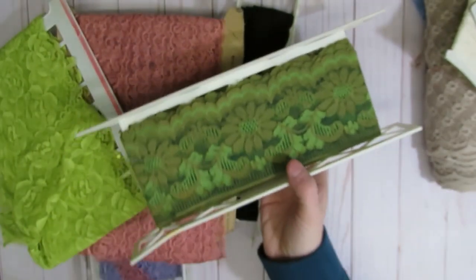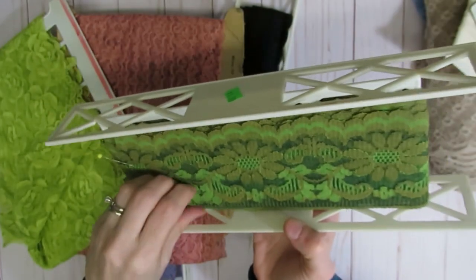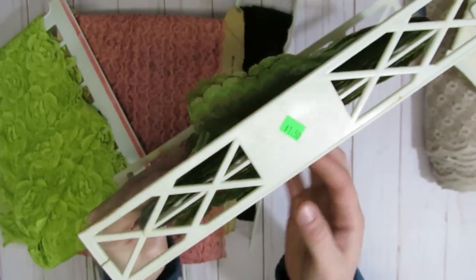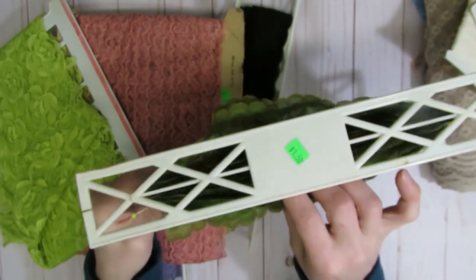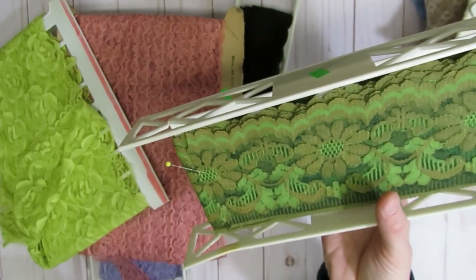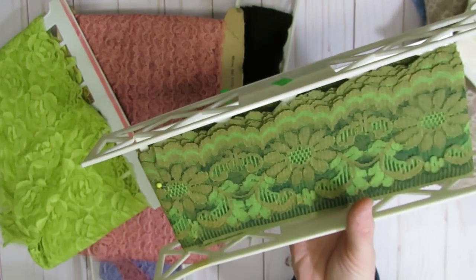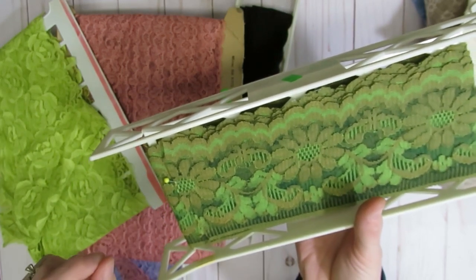This one I know was very bright, and I probably should have passed it up, but even if I just use a little bit of it, it'll be good. This one was $1.50. And again, I was kind of thinking of when I was doing a gypsy or a boho themed journal, which I have a lot of stuff already purchased for that. I just need to sit down and start working on it.